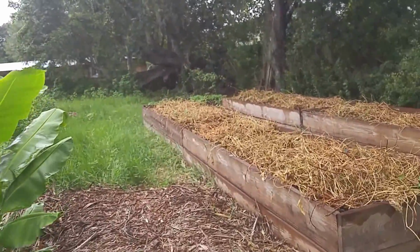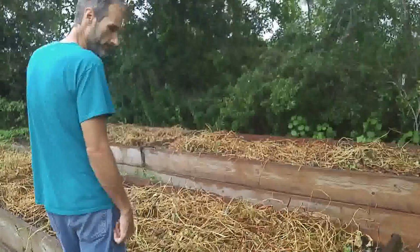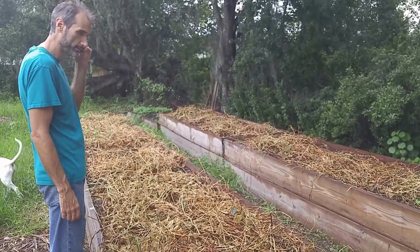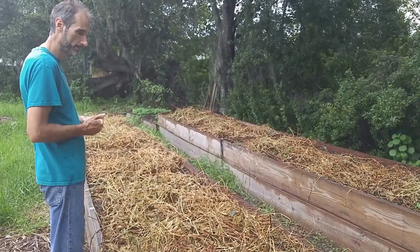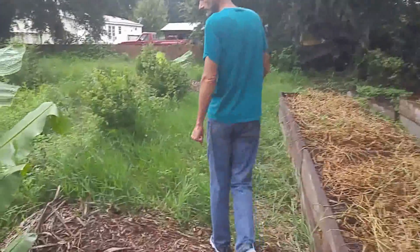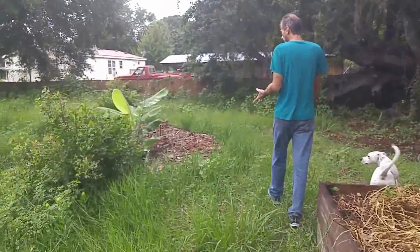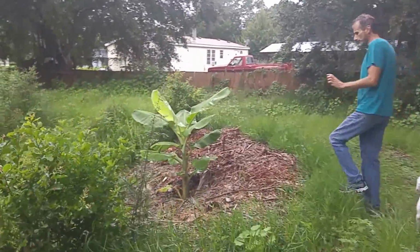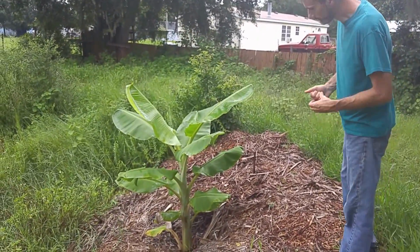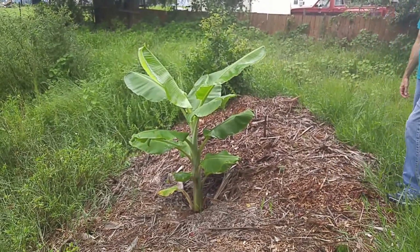And then over here, we had cowpeas growing over the summer to get nitrogen in this, and we're going to get ready to plant here for a fall crop very, very soon. And then dwarf Namwah. These were just little tiny tissue culture pups when we planted them. They haven't put out any pups yet, but they're doing pretty good. Going right along.